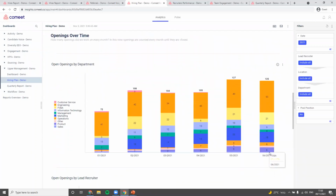And the graph over here is what I wanted you to focus on, because I think this can really showcase the volume of work in a very clear and straightforward way for your reports, is the open openings by department. So you can see here that it's showcasing how many openings did we work on every month.